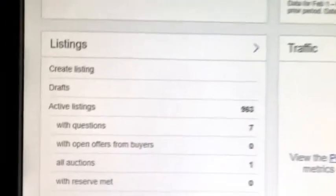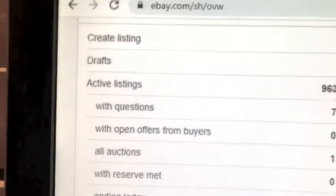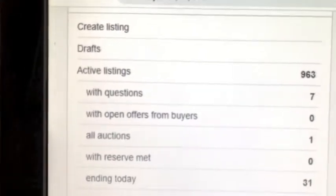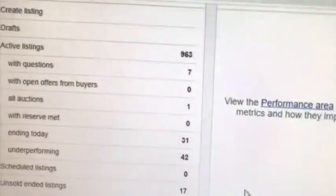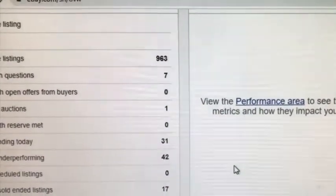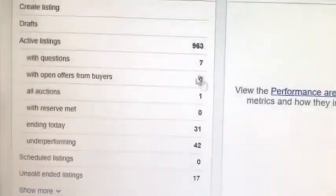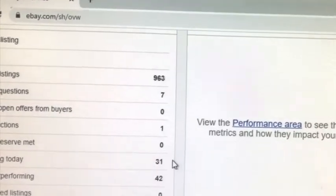The last time we went through numbers, my active listings were 914. I've got it up to 963 on top of everything I have sold. And I think my sold average is like 5 or 6 items a day. So if you spread that out over a week, my listings increased by about 50, and then I sold about 30 things.